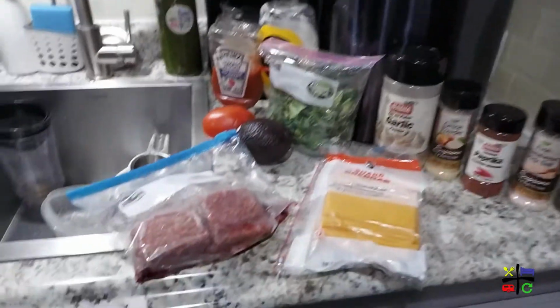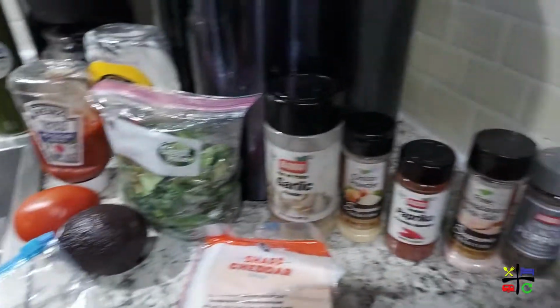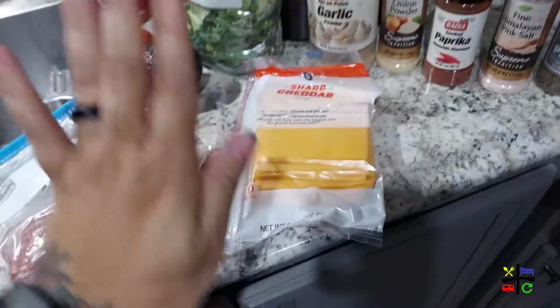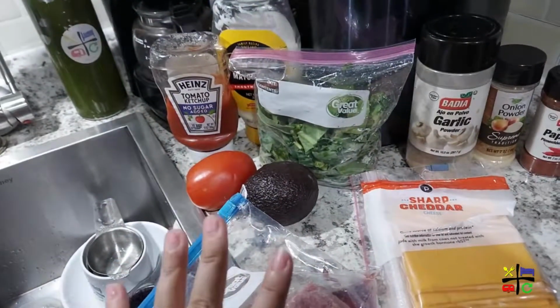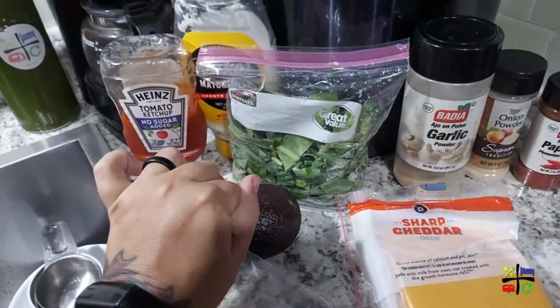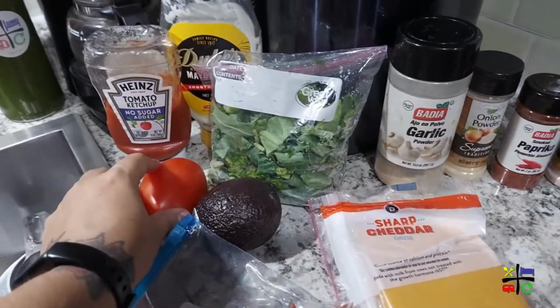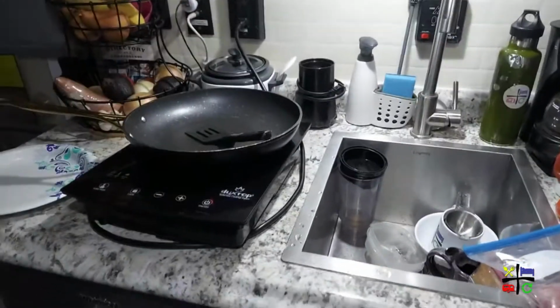Alrighty, it's 9 o'clock, so I need to get this show on the road. I decided to go the easy route. I'm gonna mash these down, basically make them into patties. I'm gonna season them with some garlic, onion, paprika, pink salt, black pepper. I'm actually gonna put some cheese on it, so it'll be a cheeseburger, but a bunless burger. So it'll go over some greens. This is kale, collard greens, and I forgot what the third one was. Turnip greens, some avocado and tomato, and then condiments, ketchup and mayonnaise. So I'm gonna get to work on that.